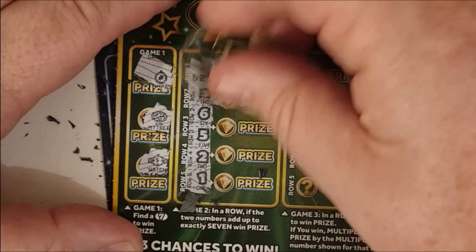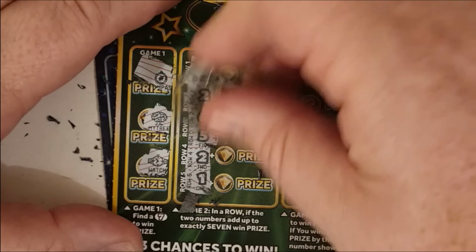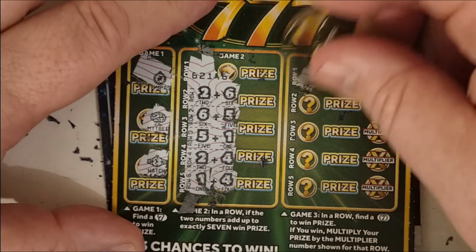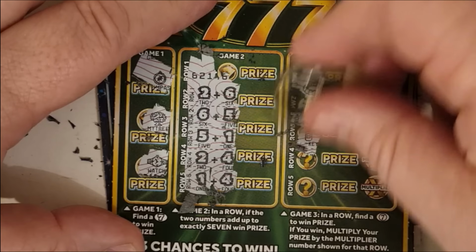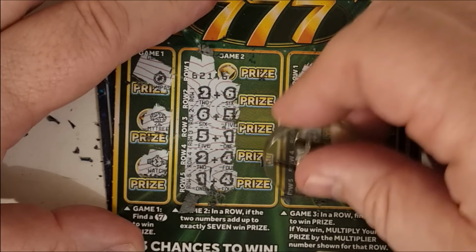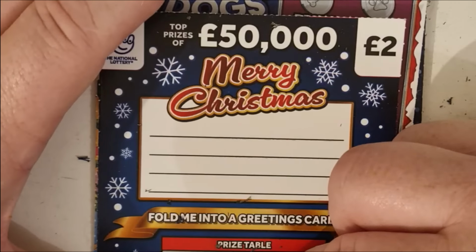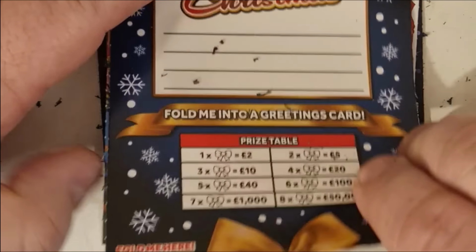Oh dear. Oh dear, oh dear. 8, 11, 6, 6, 5. We've got a ring, pocket watch, key, VIP, and a limo. All three of these were duds. That's pretty pants. Right, the Christmas card, you're looking for bows.